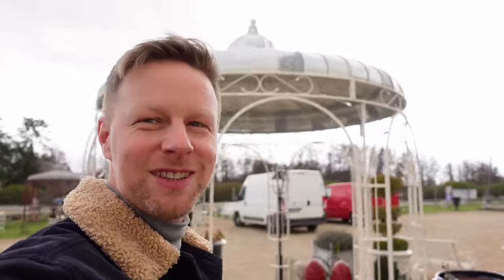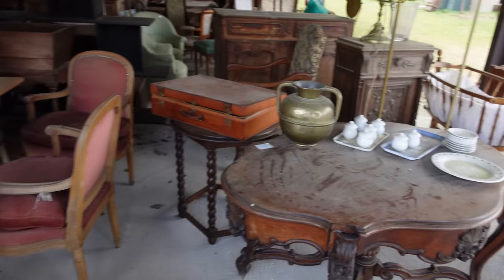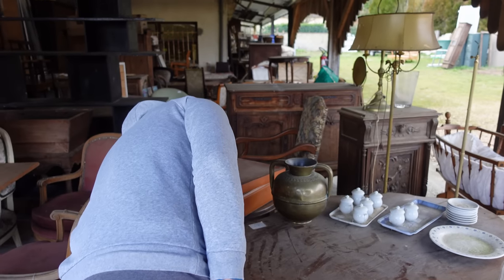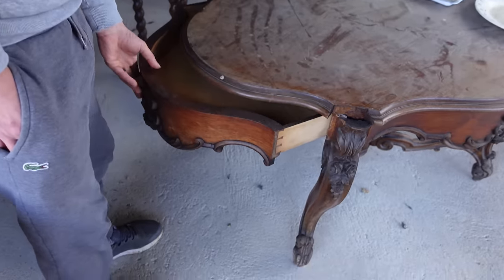So Ash has made me come into the brocante and try and sort out a deal with this table. He won't have anything to do with it because I've made him come back. So hopefully, fingers crossed, we can get it. I'm thinking for the entrance hall, I think it'd be lovely. So fingers crossed. Oh, it's got a drawer. Look at that. Someone's over the moon.